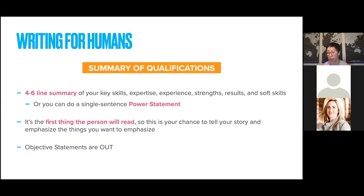It is the first thing that they read. It should be at the top of your resume. And this is your chance to tell your story and emphasize the things you want to emphasize. Sometimes when people are reading your experience chronologically, it doesn't necessarily show you to be a great match. And so this summary or power statement is where you can point out the things that are most relevant to that role that you want.